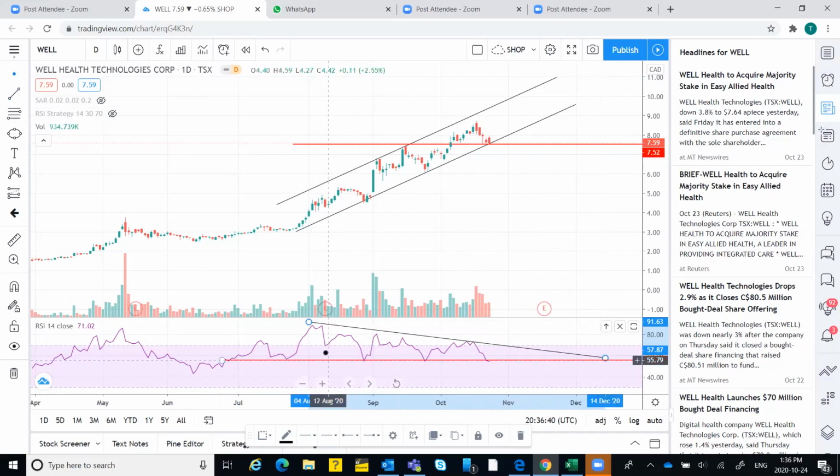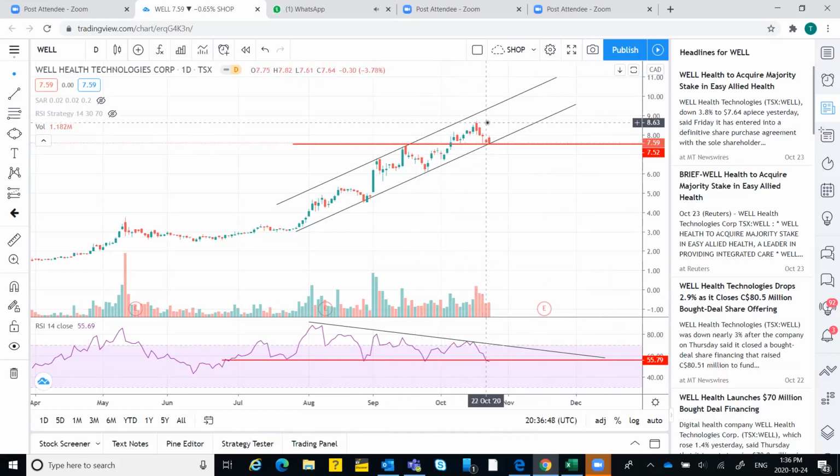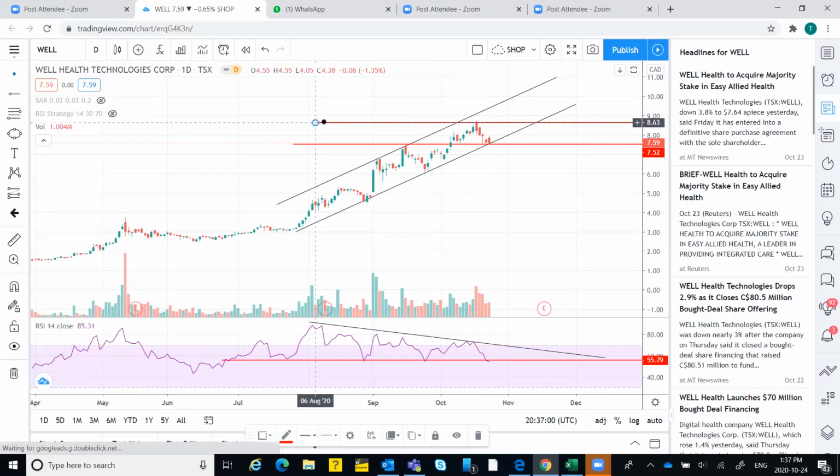So this is the channel for RSI. Earnings are far ahead, so no need to worry about earnings. Till a price of, I would say, you can come till 8.69 again. This could be an easy target, or maybe even higher, at something like 9.5. So 7.5 to 8.5, a $1 quickie for the next 3-4 days.